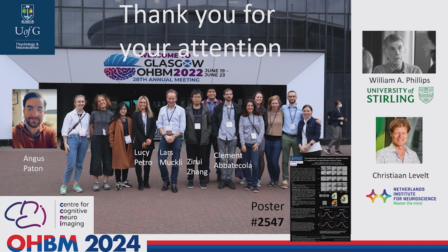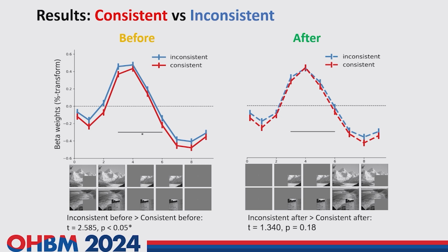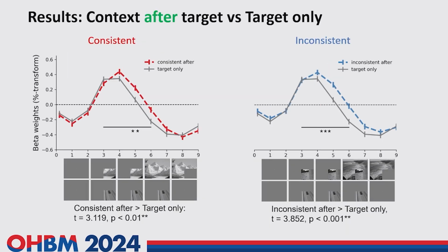In the inconsistent case, you focus on the amplitude differences between the consistent and inconsistent cases, but I noticed that in the inconsistent case, the BOLD response also seems more elongated over time. So how do you account for this extended temporal response? Can you repeat your question? It looked like in the last data slide, maybe one before. Yeah, this one. It looks like the inconsistent after is also wider in time. So I was wondering what you think is causing this difference in the elongated temporal response.